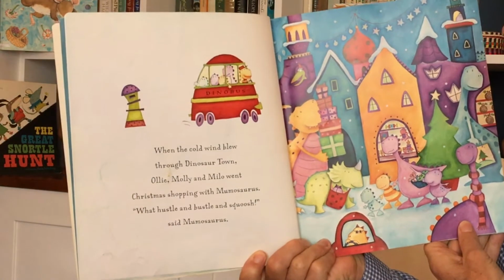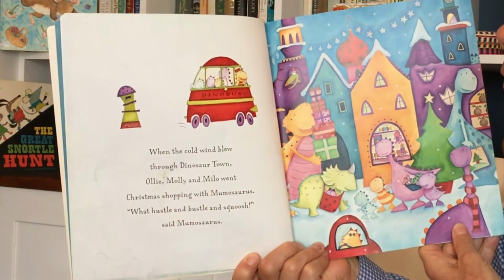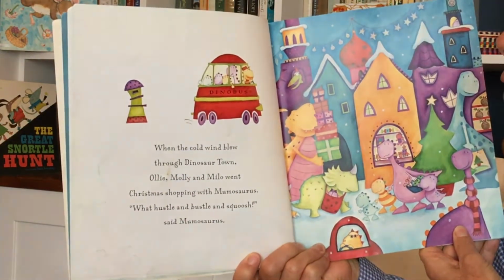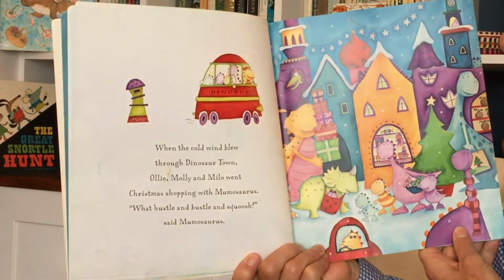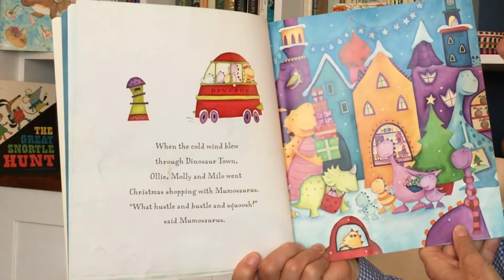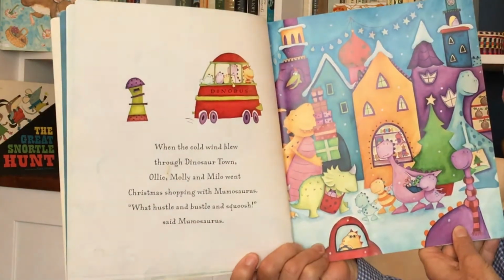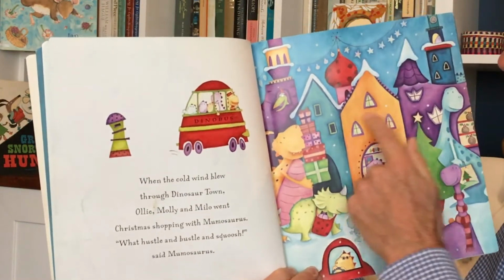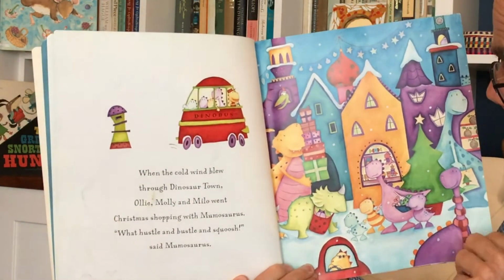When the cold wind blew through Dinosaur Town, Ollie, Molly and Milo went Christmas shopping with Mamasaurus. "What hustle and bustle and squoosh," said Mamasaurus. There's the dino bus. And here's the busy town centre.